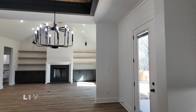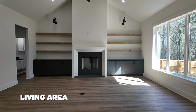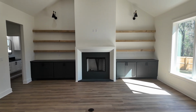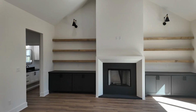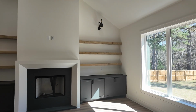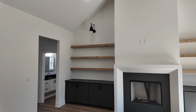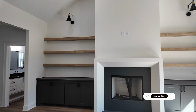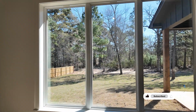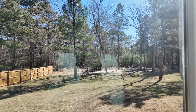Now, as we move to the living room, really pretty good setup. I like that they had a little extra detail by putting the plug in the floor there. You've got a very big, wide space here. You've got built-ins, nice little lamps right there as well. Fireplace. And again, lots of great natural light looking out on the backyard, which is very, very nice.